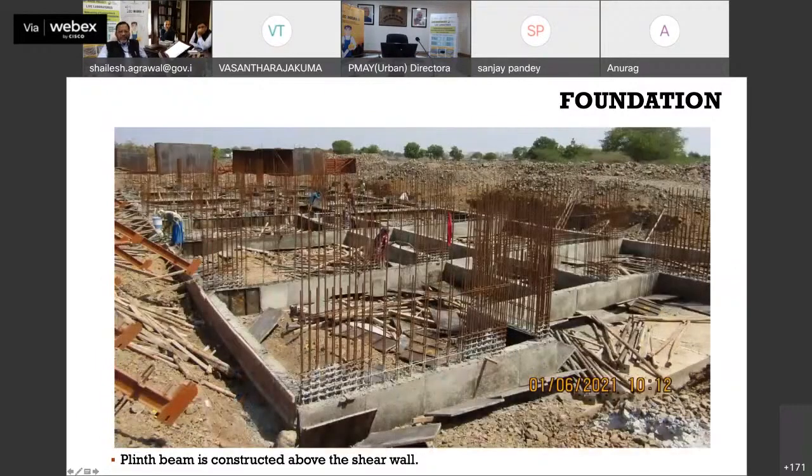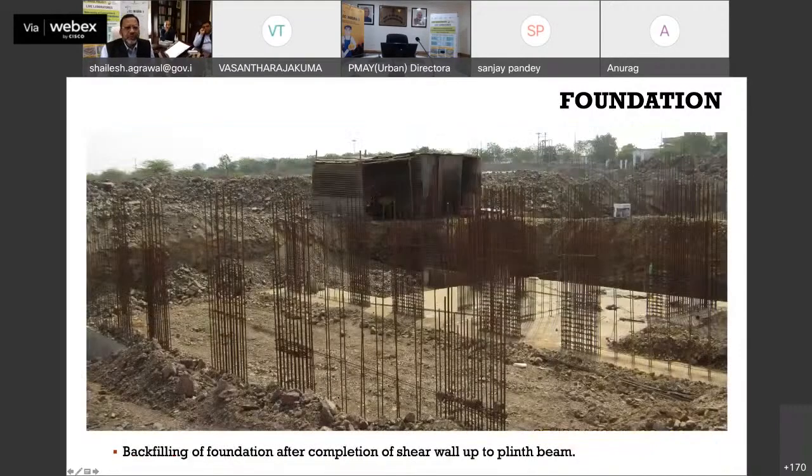So this is a finished picture. Now you can't see what went inside the ground. Inside the ground we had the raft, the shear wall, and over that shear wall, this is the plinth, and this is the reinforcement over which your tunnel form will come. You can see this is the finished thing, and now this site is ready to take the tunnel formwork. Once you put the tunnel formwork, you cast the wall and slab together to create the entire model.